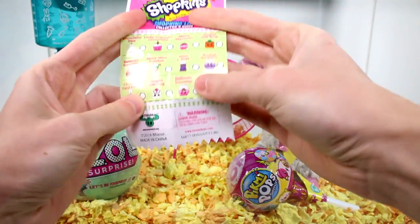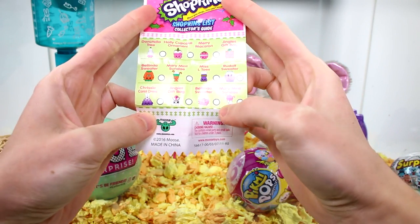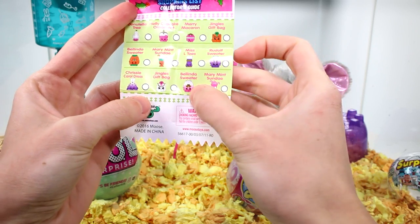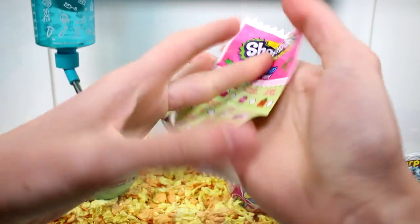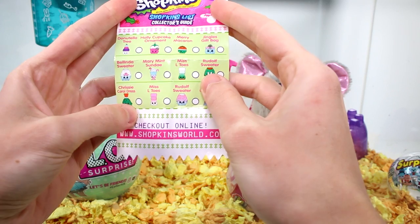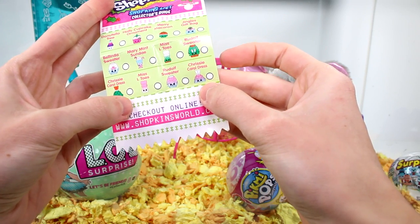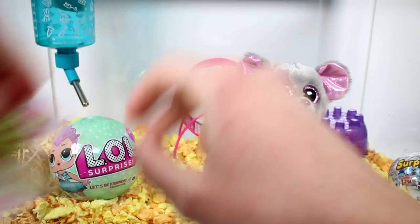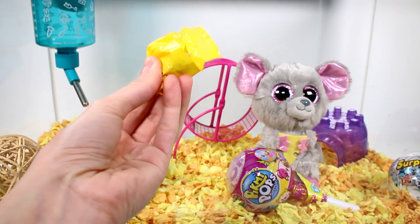Oh my goodness. Look at Belinda's sweater. Oh my gosh. These look really good. Oh, look at Rudolph's sweater. I like the sweaters. There's so many sweaters. There's another side. Yeah, it's the other side. Oh my gosh, I love all the sweaters. There's dresses, shoes, gift bags. I think this is going to be a good season. I hope we get a sweater. Let's see what we get.